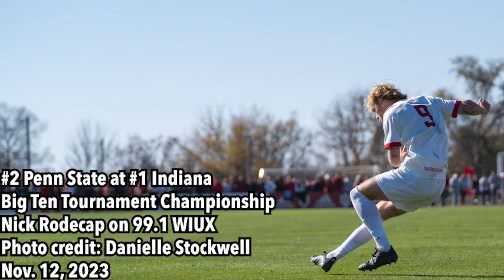Mangione, edge of the box. Harms, save off the post! And Barger clears, and it goes out of bounds for a throw-in. And Harms is pumped up. And crucially, Indiana avoids having to contend with a corner kick, at least for now. Pretty much right at the corner flag.